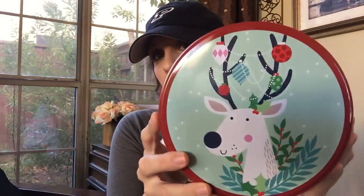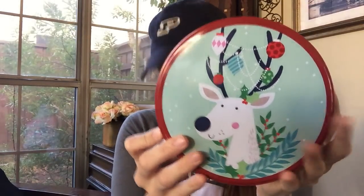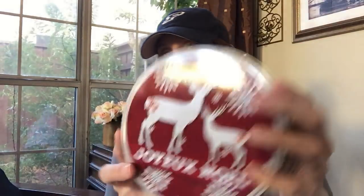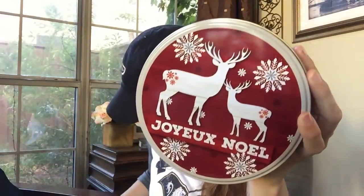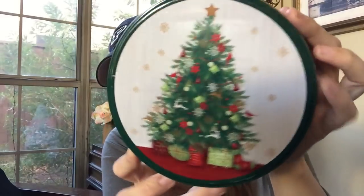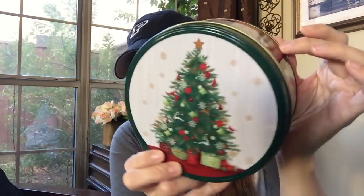So he is really cute. I like the pattern on the side. So yeah, really cute. You can make cookies, you can store stuff. Here's this one, because you know me. And then this one is probably my favorite. I just love the little cardinals, and these are really more my Christmas colors.